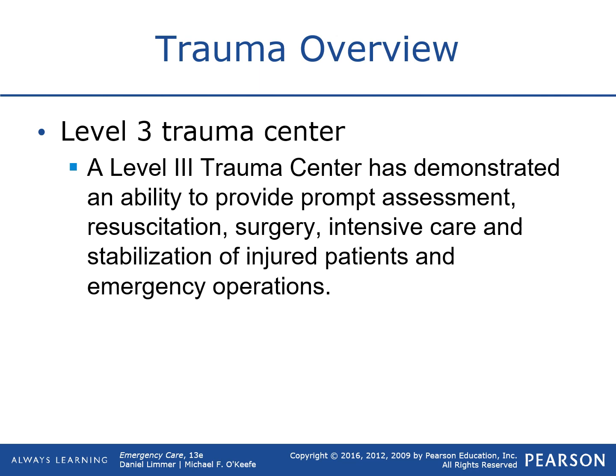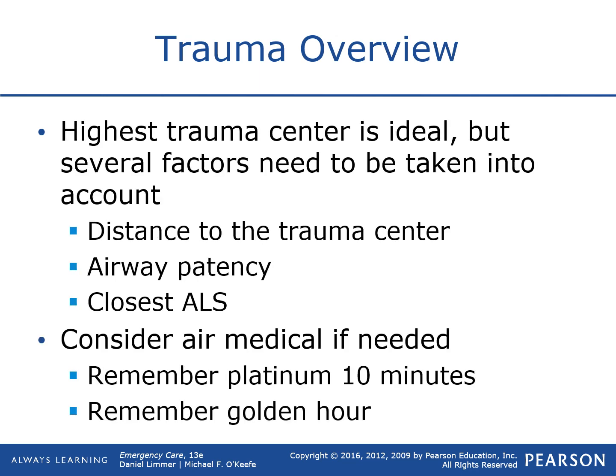So, like I said, knowing the different trauma center levels and what they can do is critical for us because we do need to select the appropriate hospital to bring our patient to. Otherwise, it can significantly delay their care and them getting to a proper physician. So the highest level trauma center is ideal, but you have to look at the patient.